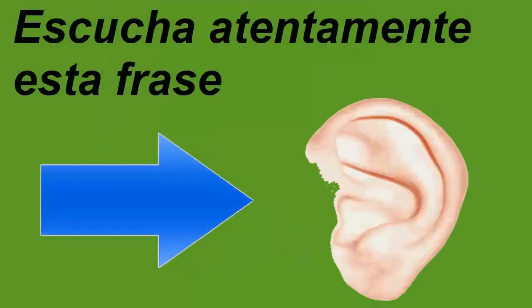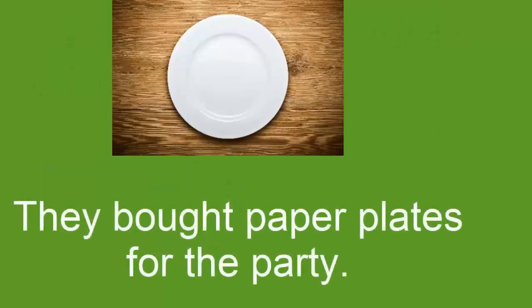Plato. Plate. They bought paper plates for the party.